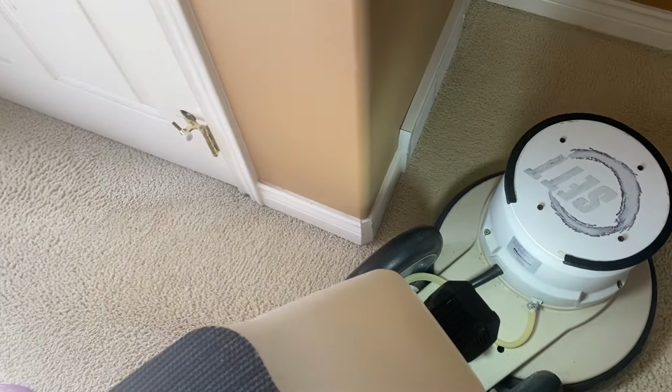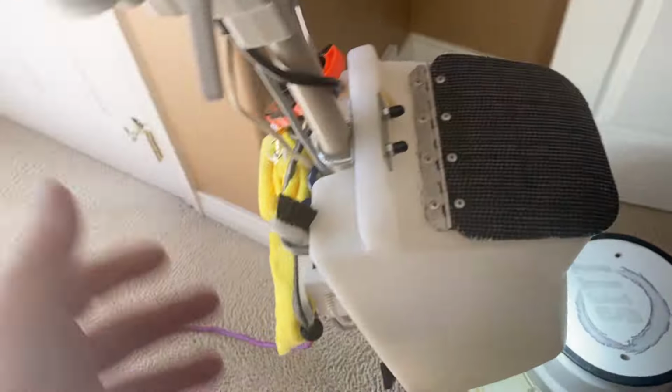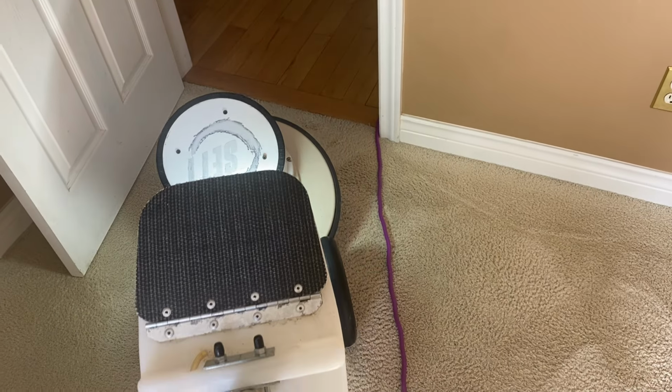Alright, so I guess I'll let you go. We'll take a look at the pad first, though. Not that soiled, which is not surprising because I've been cleaning it on a regular basis. Other than the staining, it's really not that soiled.